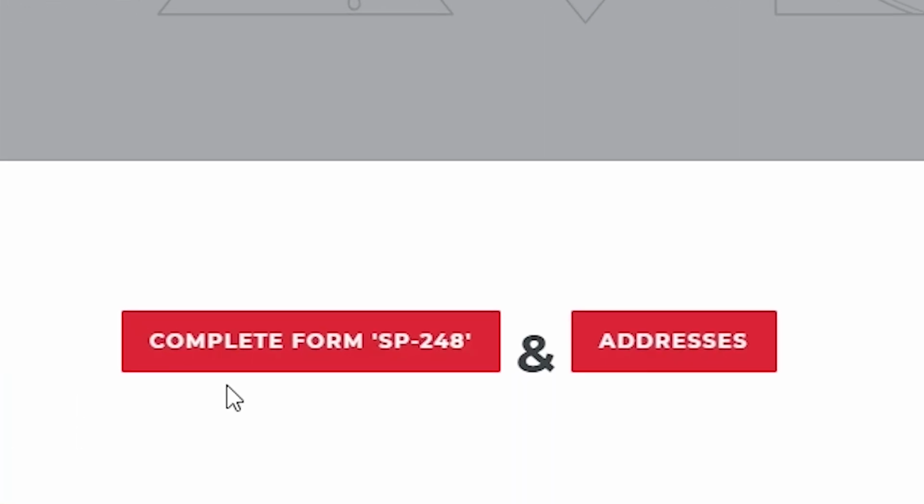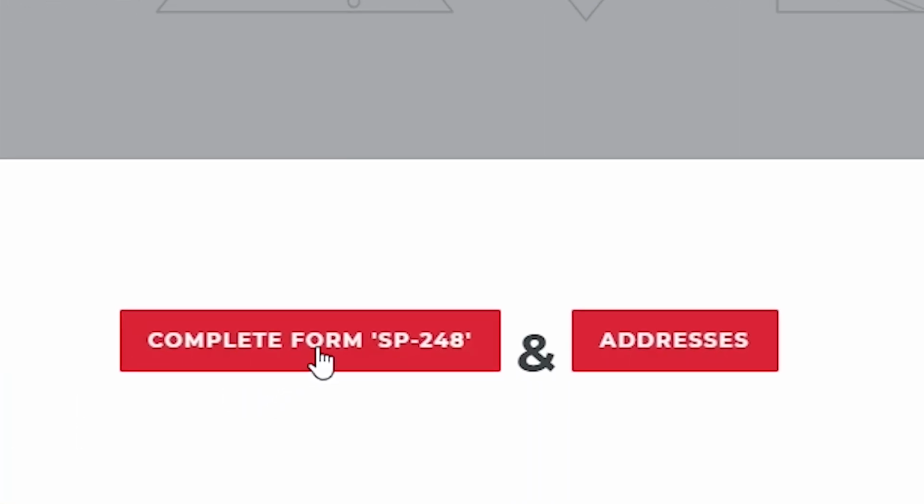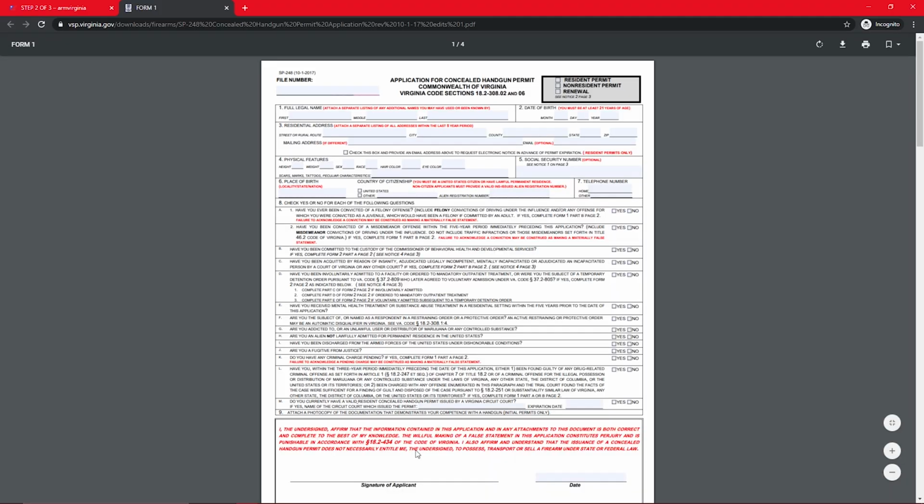The second step to getting your non-resident Virginia concealed carry permit is to fill out Form SP248. If you look on this page right below the video, you should see a button that says Complete Form SP248. If you're on a computer, which is the ideal way to do this, you can click on that, and it's going to open in a new tab where we can fill in the information. If you're watching this on a phone, it's going to try to download it, which is a little bit more confusing, so I do recommend doing this on a computer.